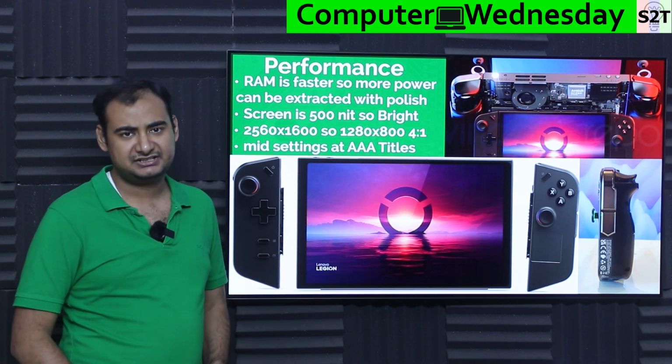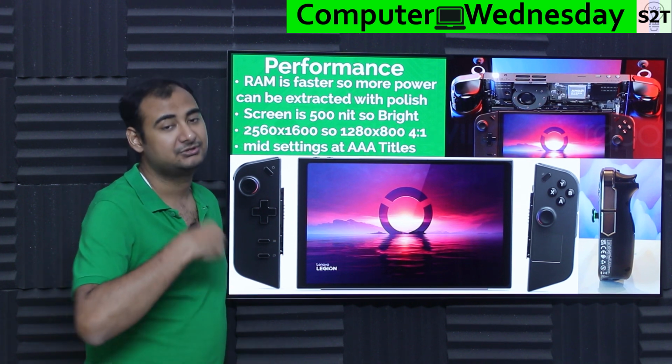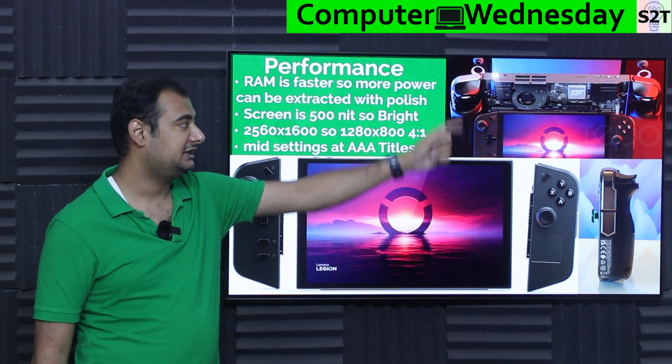And what kind of game settings can you expect? Well, mid settings in all AAA titles that are available right now. I'm not talking about anything that's going to come out, everything that is available right now. So these are the controllers and there's the AMD.